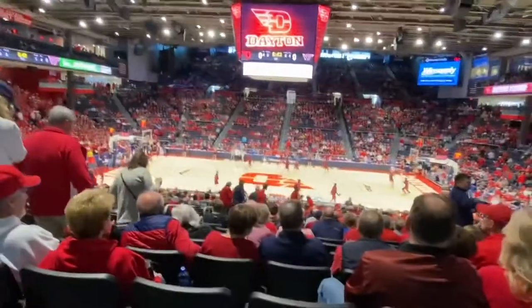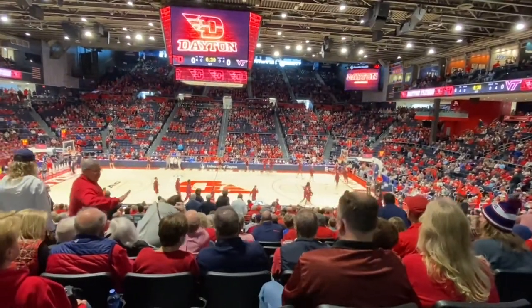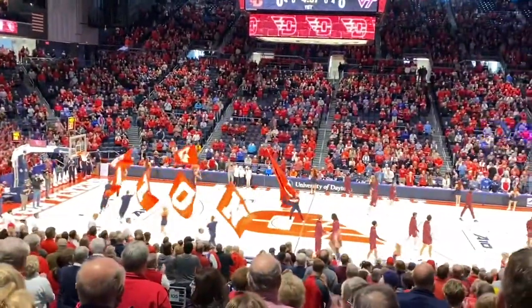The UD Flyers entered this game with a 6-4 record, with its biggest victory coming against the University of Kansas Jayhawks. The Virginia Tech Hokies had a 7-3 record, with its biggest victory coming against Maryland.